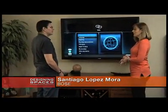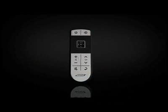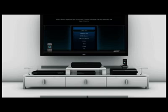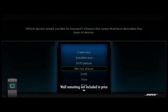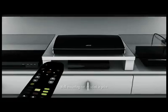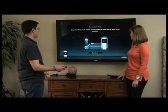Santi, tell me what we're doing here. Sure. So we're just finishing up the installation of the video wave system, and the system actually turns into a universal remote, so it'll take over all of the other remotes that you have. Okay, so that's part of the setup you're doing. Exactly. Is this an additional cost after the price of the system? It's not. This is all included in the price of the video wave system. So someone from Bose will come and take care of all this hookup for you? That's right. Okay. All right, and now we know that it's all set.